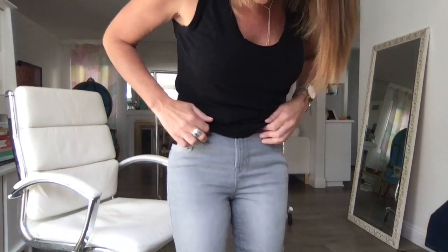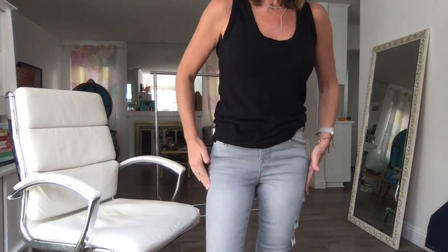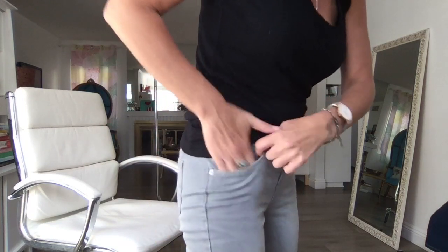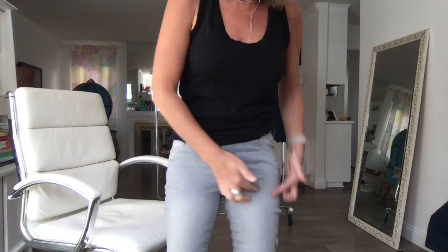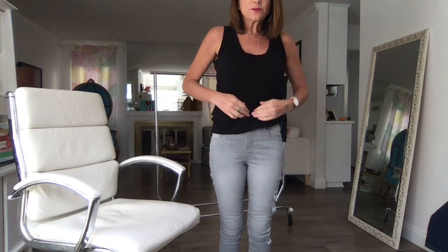Okay, the things that I like about these jeans, I'm going to adjust my camera here. I like this. This is a beautiful gray. They did a really good job with this wash. The other things I like about the jeans are the stitching is matching. And that, again, kudos, Old Navy. The pockets are short enough that you can't see them. Another great thing.